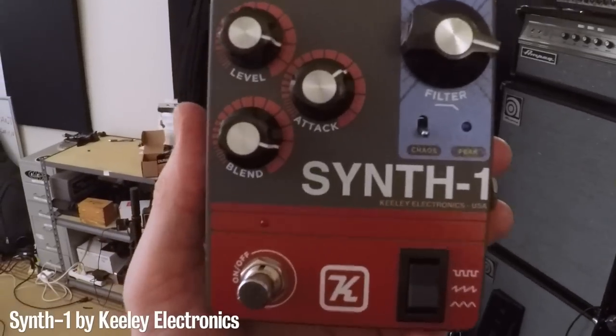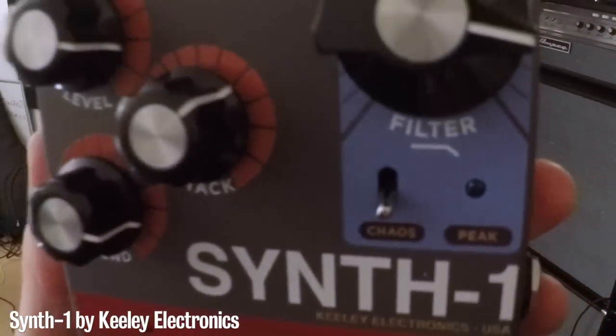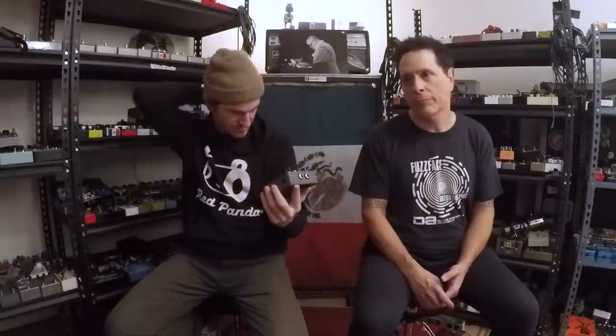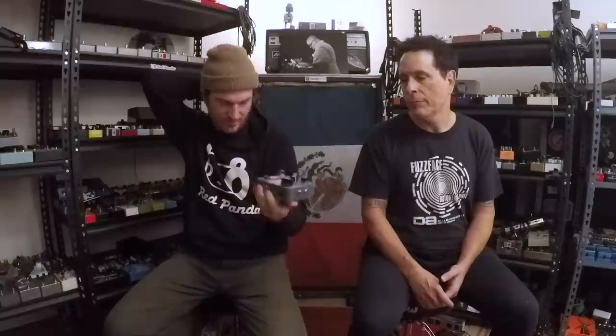Closing out the 2019 synth pedal palooza. That's funny, this is the synth one. One thing's for certain, no one really got that creative with names for their synth pedals, but I mean, that's kind of cool. The Keeley Synth One is a really basic version of all the other synths we've been talking about. It does a couple different wave shapes and some fuzzy, filtery things.